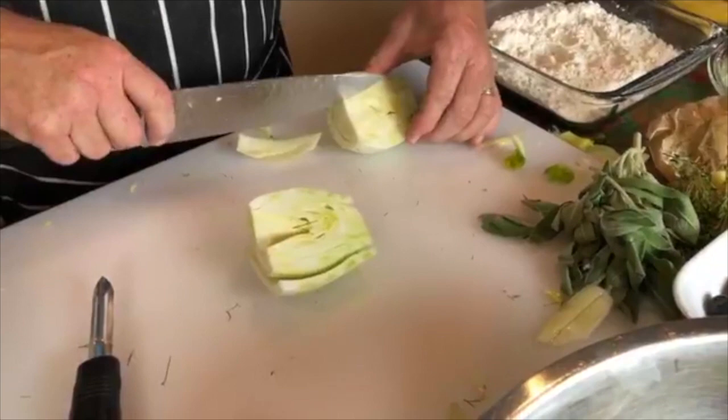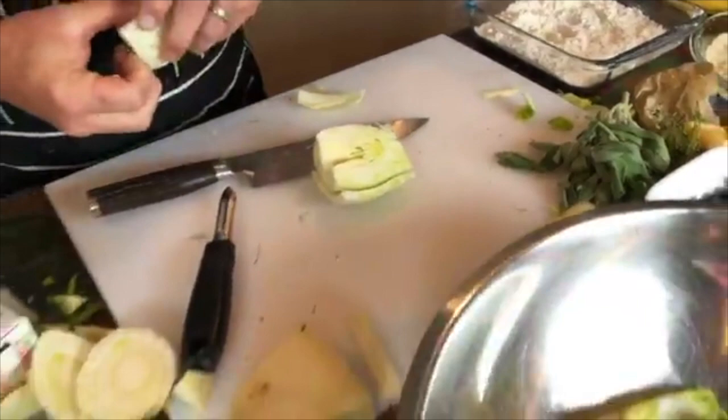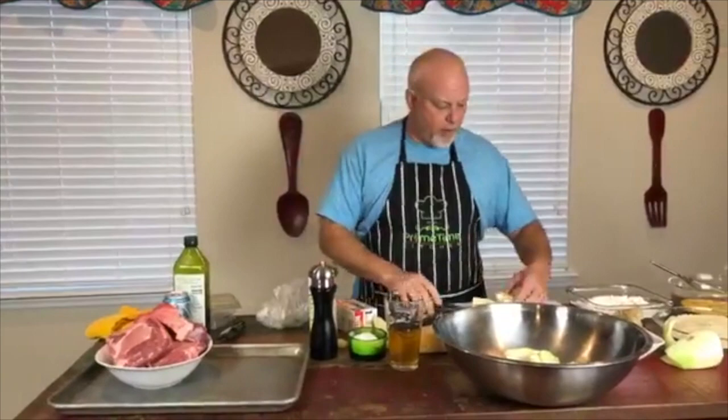It does smell like licorice. I don't know what it tastes like, but it smells like licorice. Apparently it's got that faint thing, but this is going to be perfect though, guys. I'm telling you, the balsamic and everything from our blueberry sauce is going to really go well with this. It's going to look great on the plate too.